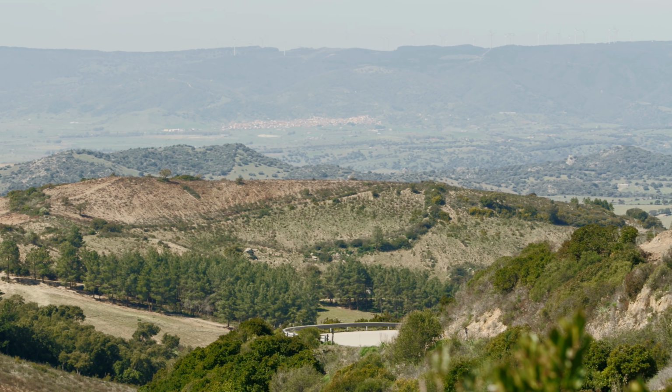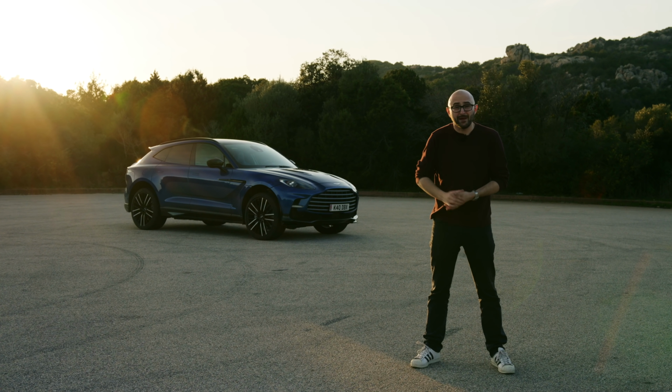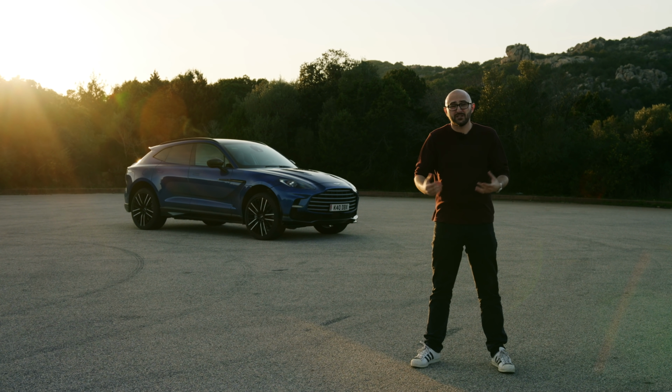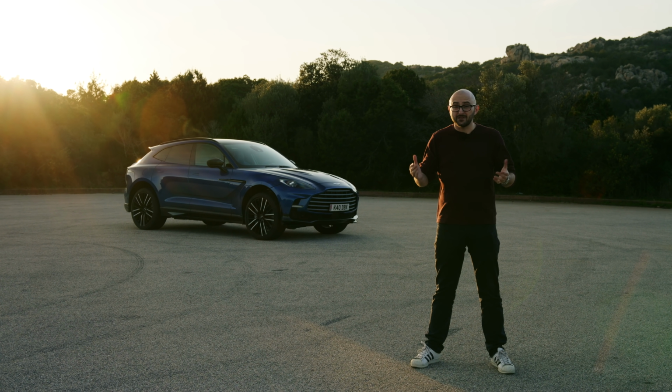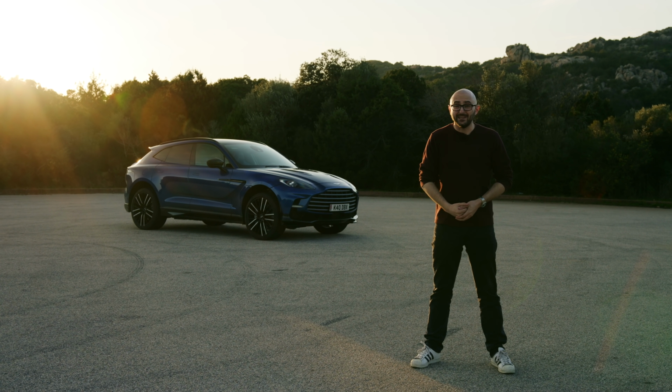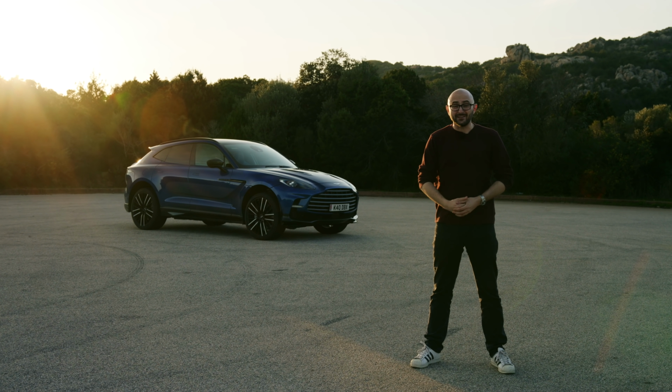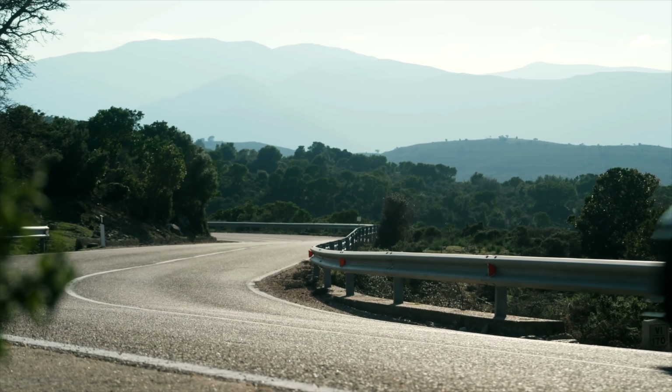A few years ago, it would be impossible to imagine Aston Martin making something like this, something big and silly and ridiculous. But the thing is, it's changing, it's evolving, it wants to be more sporting. It's no longer good enough to be second but with class, instead it wants to be first. And to do that, it needs to build cars like that. The good thing is, I like big silly cars, and I very much like the DBX707.